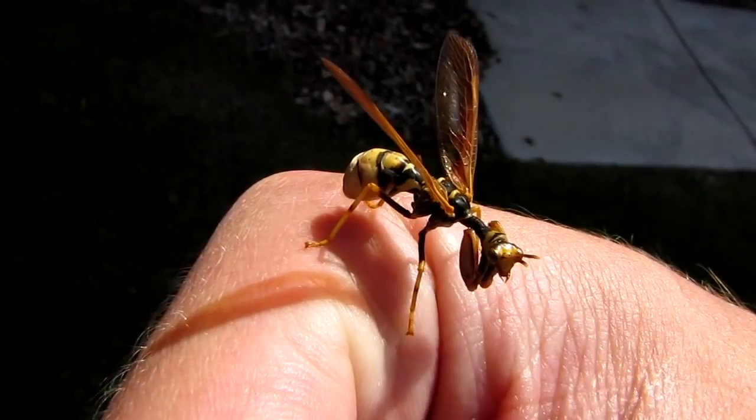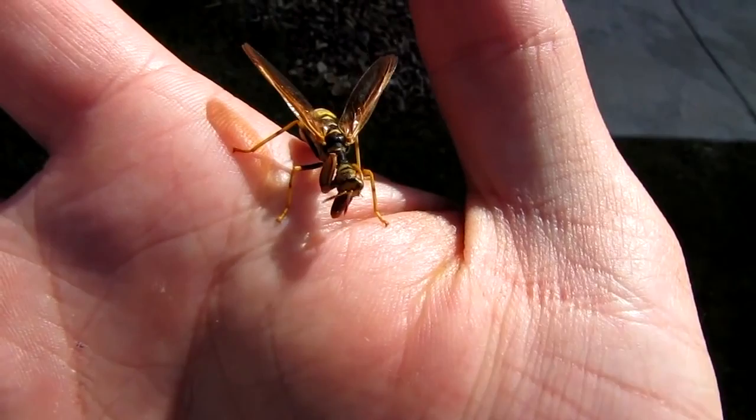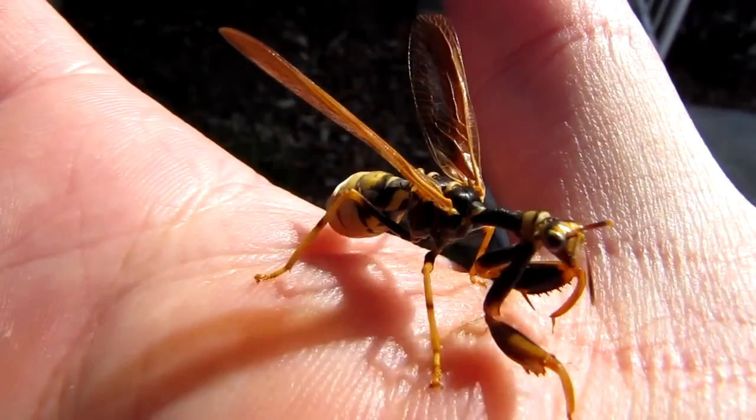He's completely harmless, as it turns out. Looks really ominous, but pretty harmless. And is pretty chill, too. Like, I've had him for a couple of days now. And one time I went to clean the little container I had him in.